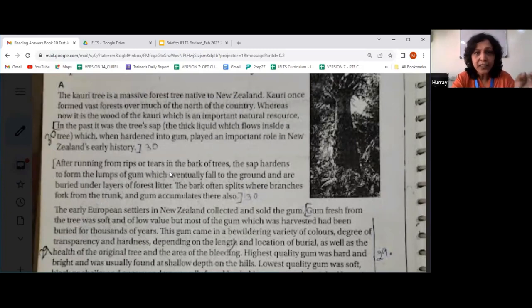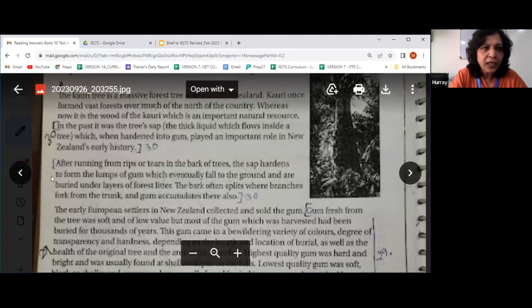rips or tears in the bark of trees, the sap hardens to form lumps of gum, which eventually fall to the ground and are buried under layers of forest litter. Litter is all the waste on the forest floor, dry leaves, garbage, all the litter. So all this falls under that. Then the bark often splits where the branches fork from the trunk and gum accumulates there also. So all this explains how kauri gum is formed. So the answer is A. You need to write A in your answer sheet.